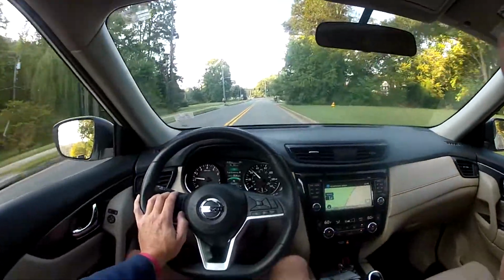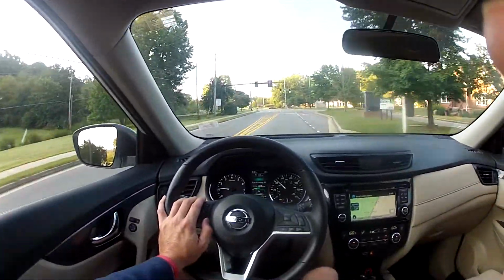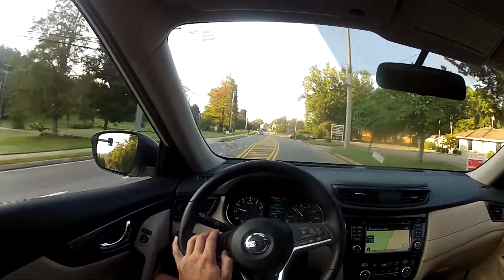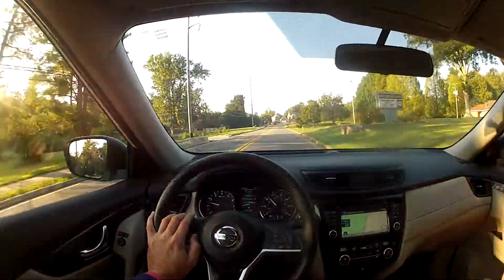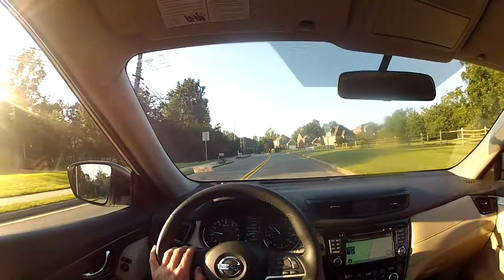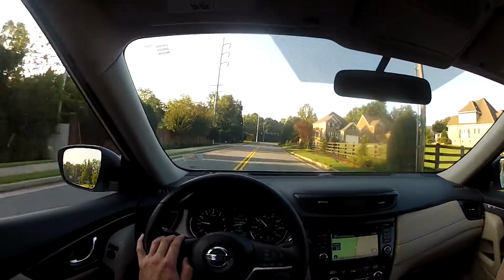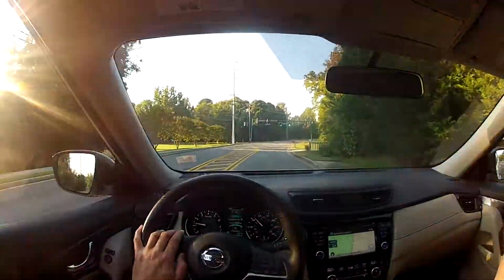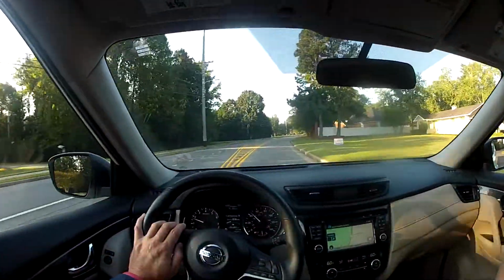So, oh well. Sticker price on this car was right around $28,000 with the options. And we negotiated down to around 25. I feel like that was because it was the last day of the year last year, so they gave us some extra discounts. So, not a bad value.